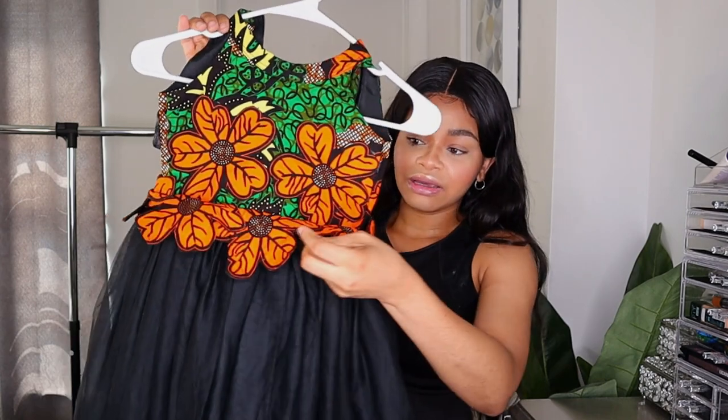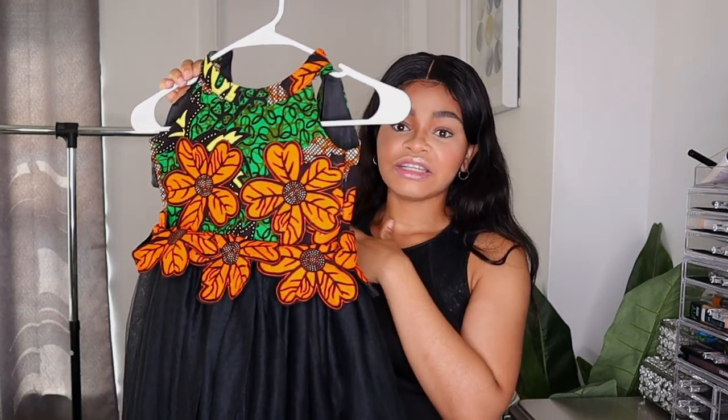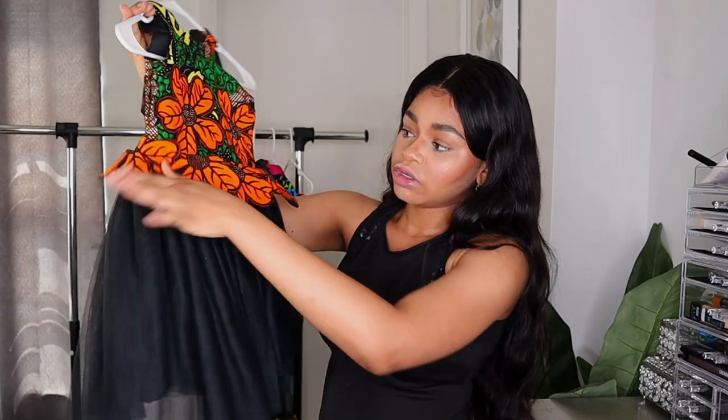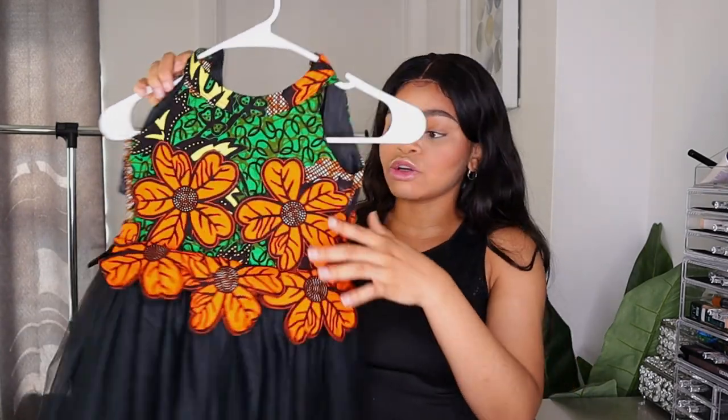See the design? She actually took this out of the material, okay, just like she did with my dress. She took it out, like she cut them out of the material, and then she added them on the waist of the dress, okay, to give it this design. So this is so cute, guys. And it also has a zip behind it here, a very long zip, okay? So yeah, this is what my daughter's dress looks like.